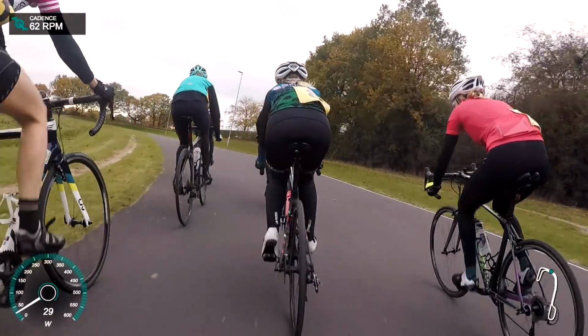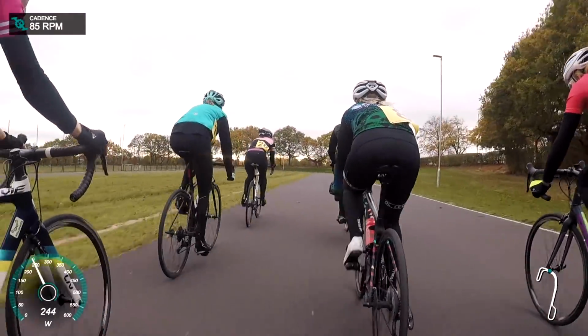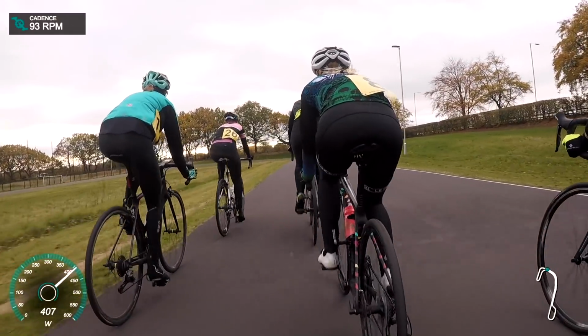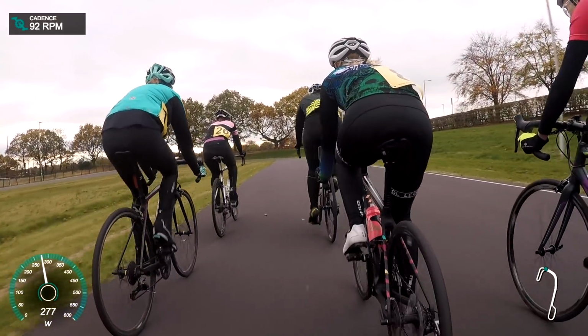So yeah, just a nice little bit of group riding, and we all did pretty well. So this was all of our first race. I think we did a pretty good job.